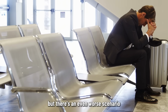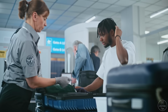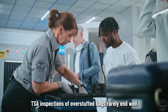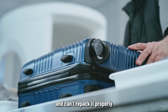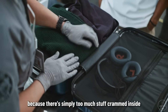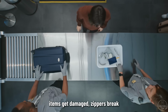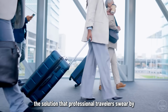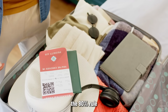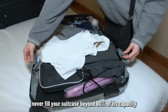But there's an even worse scenario that experienced travelers learn to avoid the hard way. TSA inspections of overstuffed bags rarely end well. When security needs to open your bag and can't repack it properly because there's simply too much stuff crammed inside, items get damaged, zippers break, and sometimes belongings never make it back inside. The solution that professional travelers swear by? The 80% rule. Never fill your suitcase beyond 80% of its capacity.